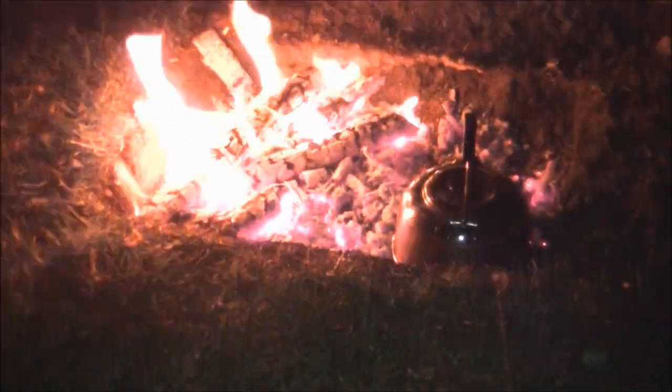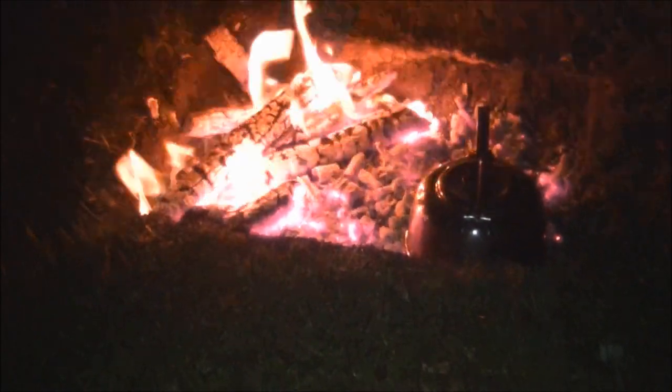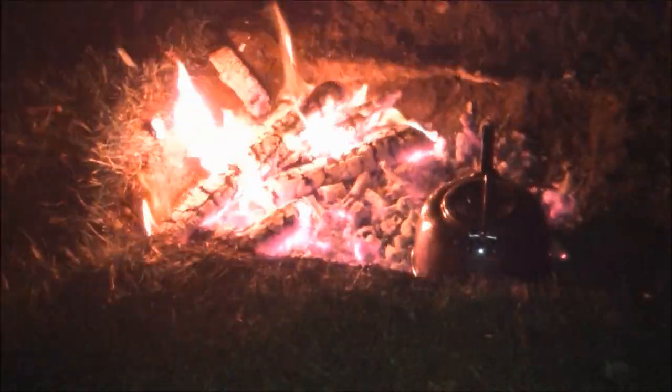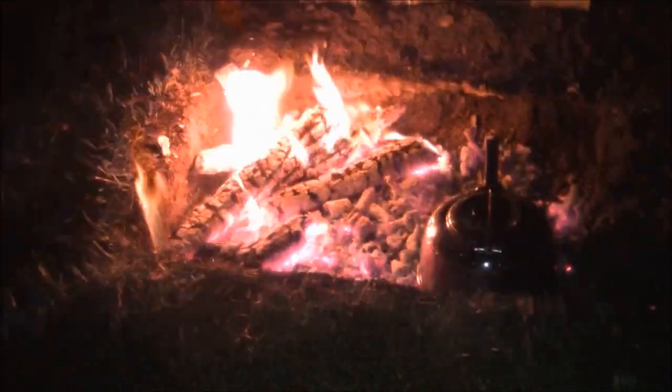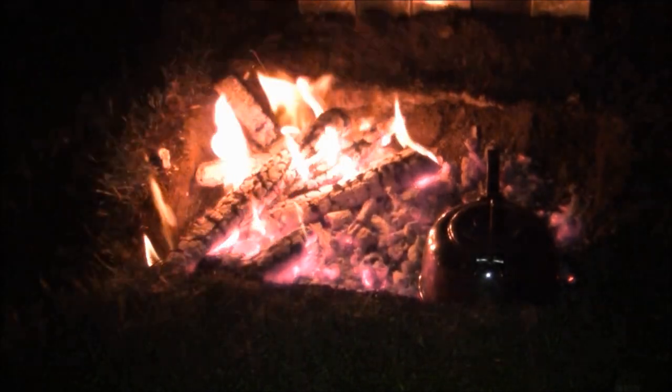I thought I might as well use it, be a bit more tactile and rustic. It'll take a little bit longer than using the burner on the stove, but it's just part of using the fire and being a bit more primal. But it's really nice and warm.